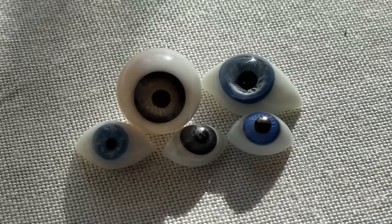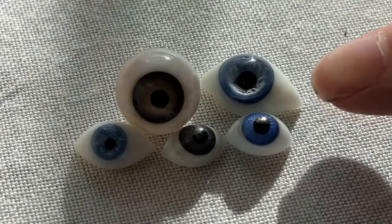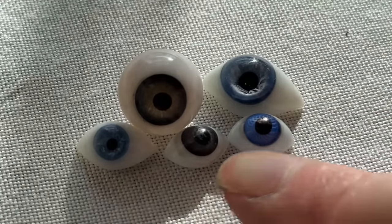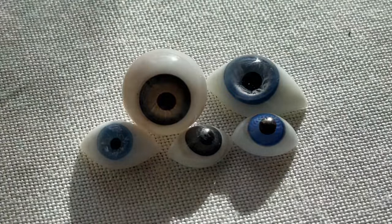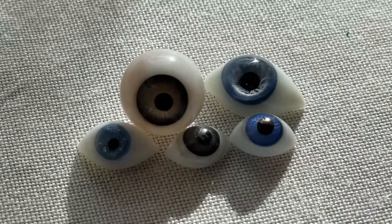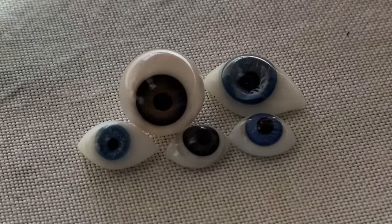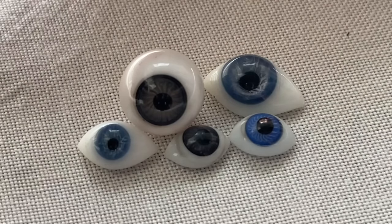They're beautiful. So some of the pinched eyes, and these are the pinched eyes because they're pinched on the backs. Some of them are hollow. So these two are hollow, and this one is solid glass. They're all made slightly differently, aren't they? Actually, when you shade them, you can see them better.